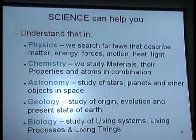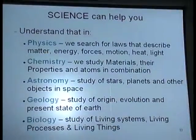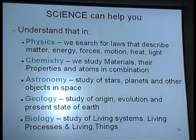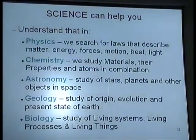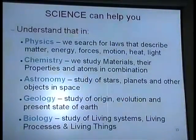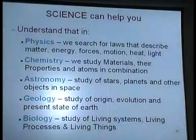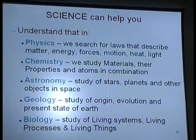Science can help you understand that in physics we search for laws that describe matter, energy, forces, motion, heat, light. Try to be as systematic as possible. If you try to be at the focus, the knowledge is very small, whereas if you look at it from a distance, it becomes very large. The shadow of any object, if you try to create it at the point itself, is very small. But if you throw the light from a distance, then it becomes very large. So you can make your study very simple if you can understand where the root is, and at the root itself the whole plant is in your hand.